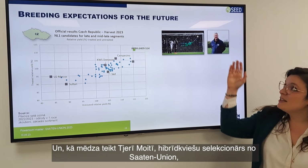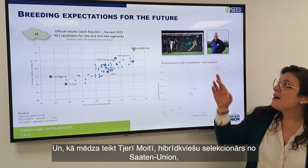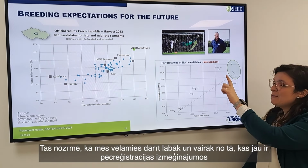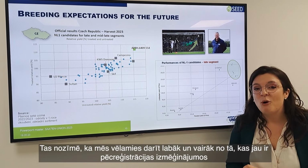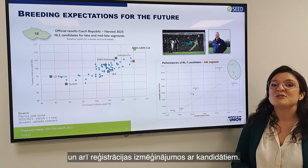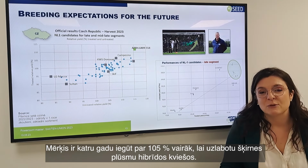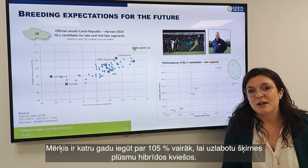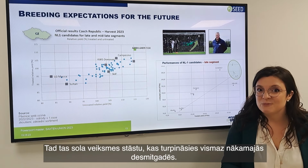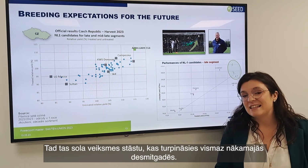And like Thierry Moitié used to say, the hybrid wheat breeder in Saaten-Union, let's reach the top right corner in football. That is to say, we want to do better and more of what already exists in post-official trials and also official trials with the candidates. The target is to have 105% more each year in order to improve the variety flow in hybrid wheats. Then it promises a success story to continue at least for the next decades.